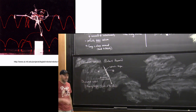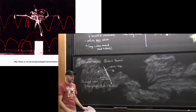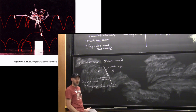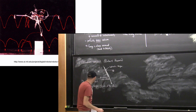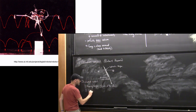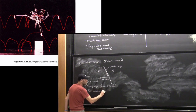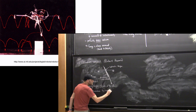Independent of regulating that hopping height, he'd think about how fast he wanted to be going, and he would use foot placement to regulate the speed of the robot. So you can imagine foot touchdown to regulate speed.